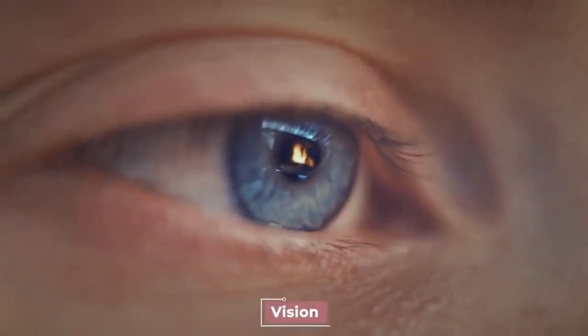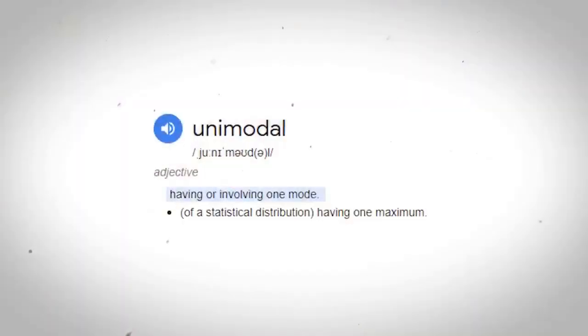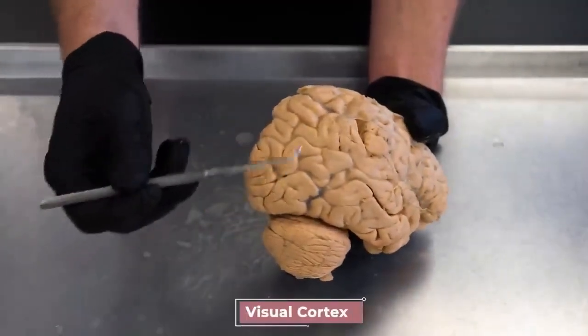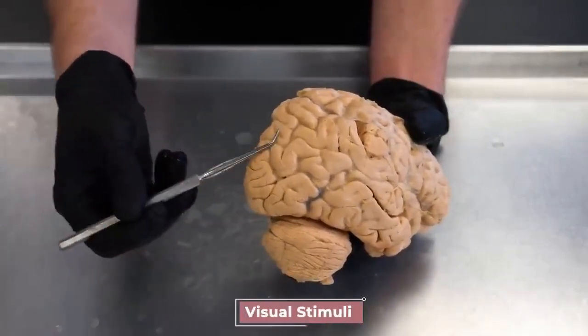I've been using this term transmodal quite a bit, so it's probably best that I at least explain what a modality is. In neuroscience, a modality is in reference to a stimulus. So for example, vision is one modality, as is hearing, touch, scent, and taste. If a brain region only processes one modality, it's what we call unimodal. A good example of this would be the visual cortex, which I'm circling here, and this is what processes visual stimuli.